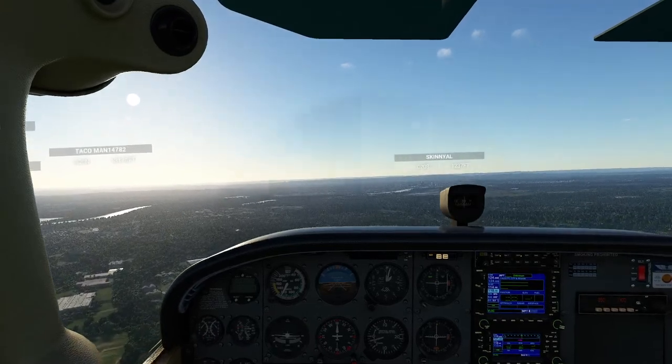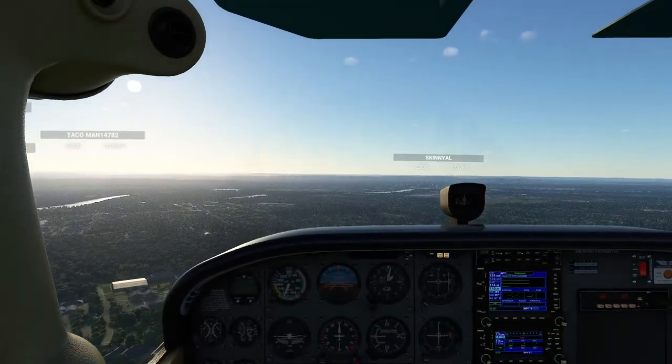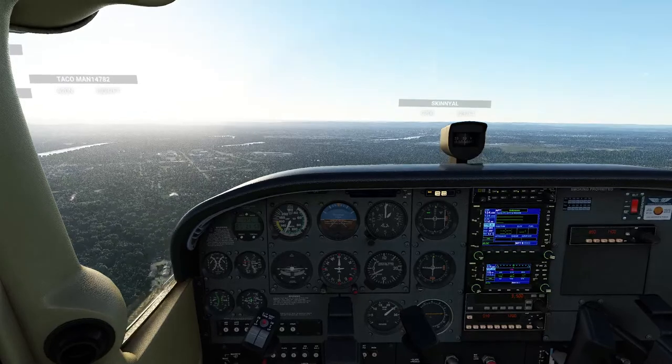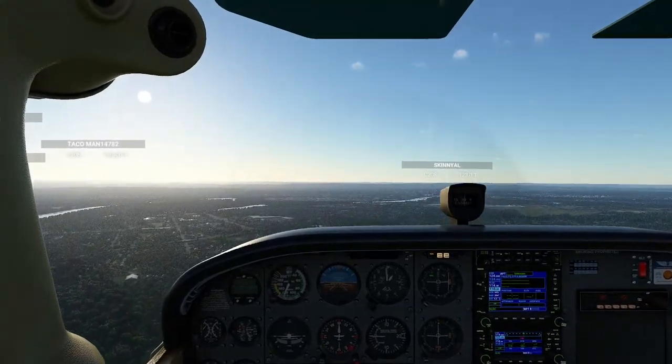It should be right off at 12 o'clock if my calculations are correct. Yep, there's the runway right there. Traffic pattern altitude here is 1,018 feet. We just use 1,000 feet because, you know, I'm lazy. So I'm going to go ahead and descend a little bit. Go ahead and check. Look at how much fuel we used tonight. I feel like this is the most work we've ever done in a Cessna 172 on a live stream. So I hope you appreciate the labor here.